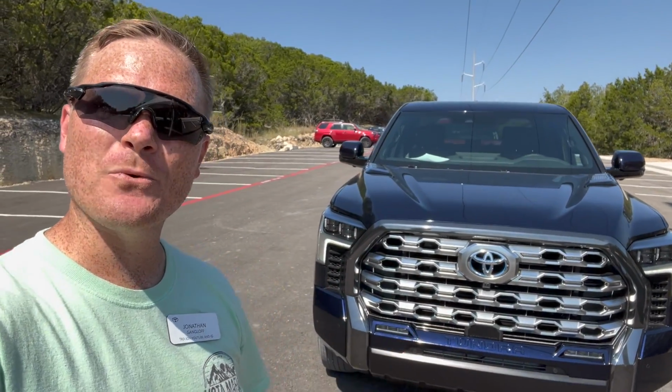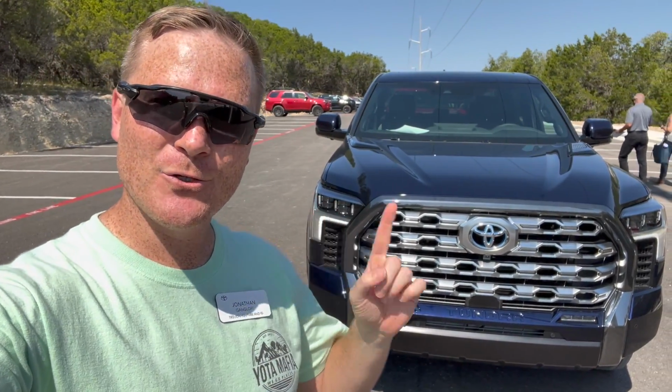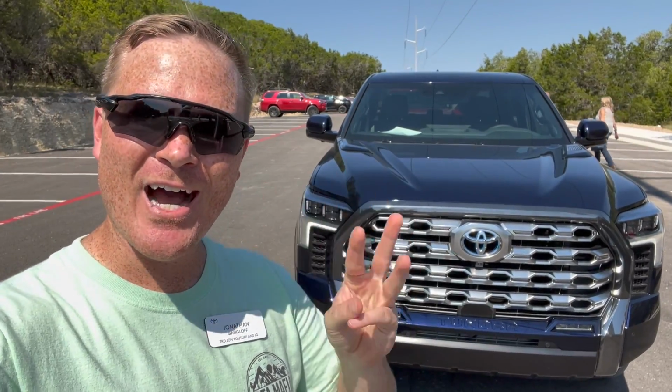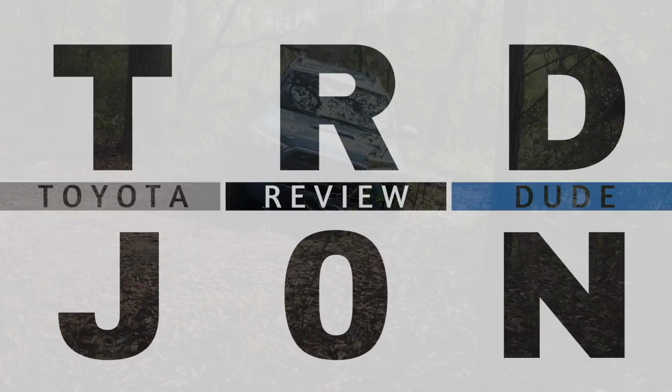Guys, behind me, I have the 2022 Toyota Tundra Platinum in that beautiful blueprint color. CrewMax, 6.5-foot bed, i-FORCE MAX motor. Let's get in this thing and freaking rip it.